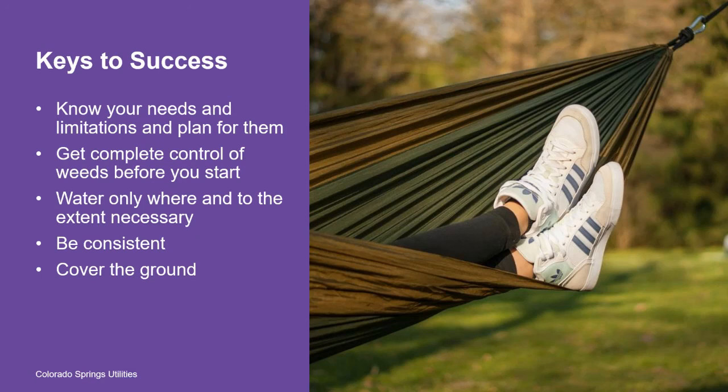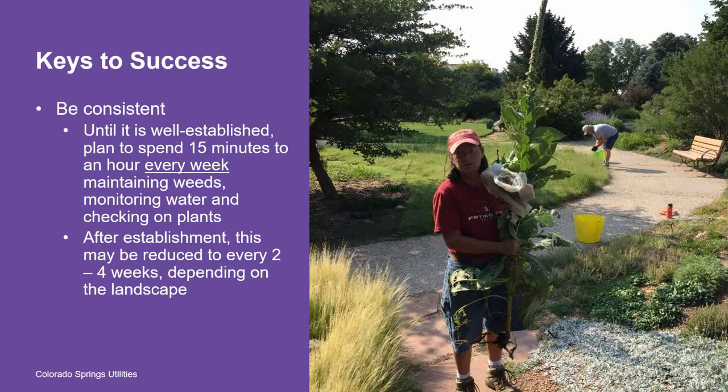The biggest points we want to touch on here are about being consistent and about covering the ground. Covering the ground is, we're talking about, with living vegetation or with organic mulch or both. Those are your best bets for keeping your maintenance at a minimum. Because those are two of the real keys here, I want to go a little deeper with those. Being consistent is, again, creating some sort of schedule almost.